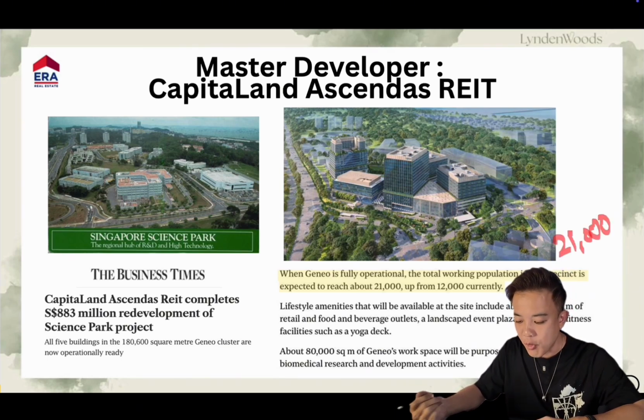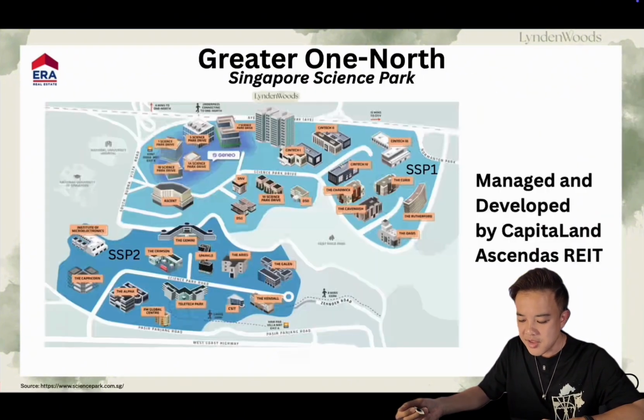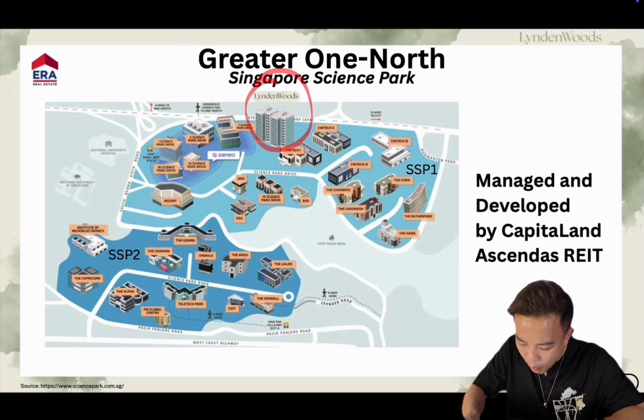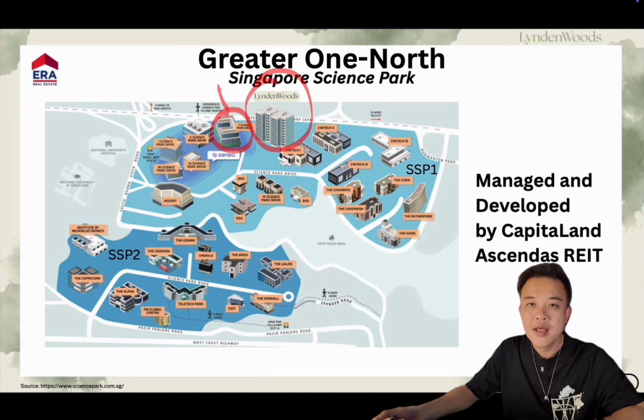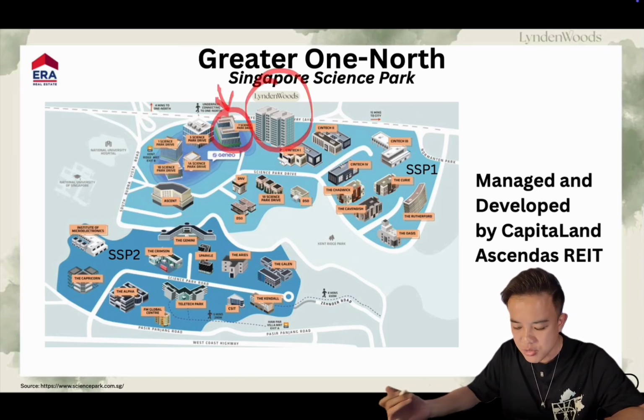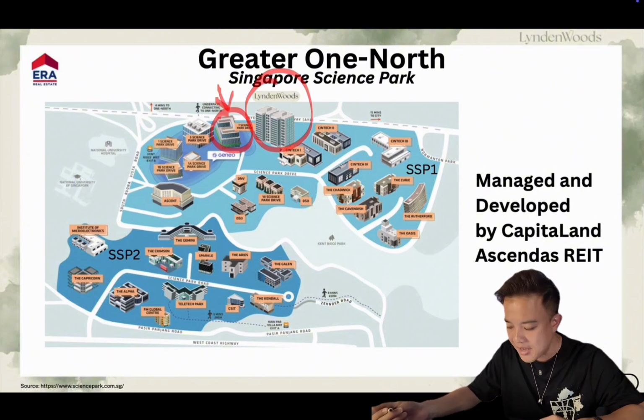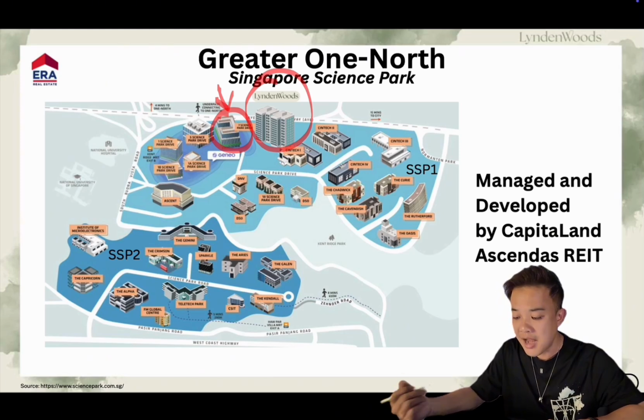So I believe there will be more tenants coming up in the next few months or in the next few years. Okay, and you can see this is where LyndenWoods is. This is the mall that is beside LyndenWoods. It is fully sheltered, very close not only to the MRT station, but also to the amenities, which is good and ideal for people staying at LyndenWoods.